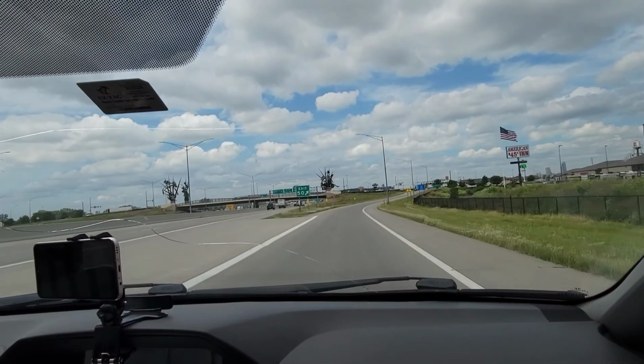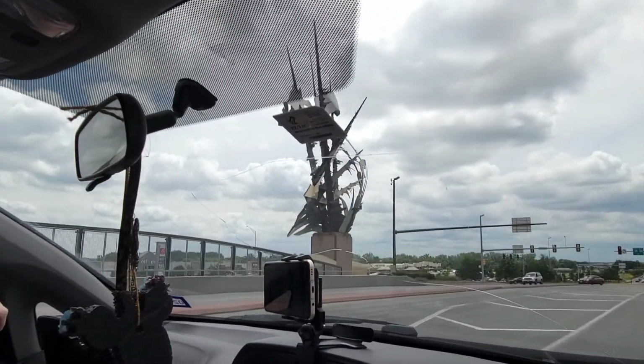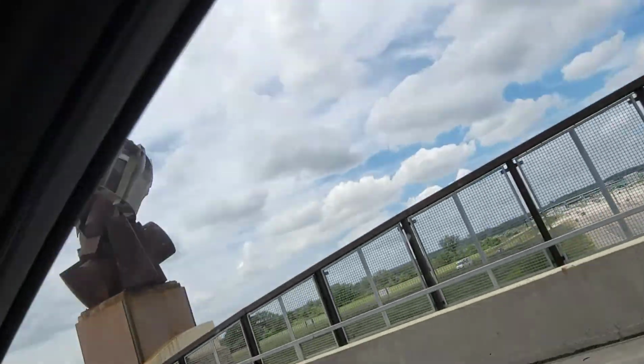Broken ships. I don't know. At least those did. They were on like a wrecked pirate ship.